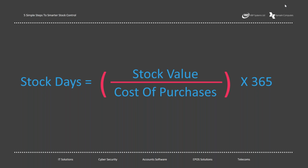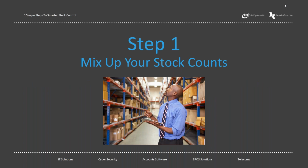Right, it's now time to get into some of these practical ideas I have and these steps that I have to improve stock control, which will ultimately address these concerns that I've covered already that are common with people who have to manage stock in their business. The first one's what I've called mix up your stock counts.